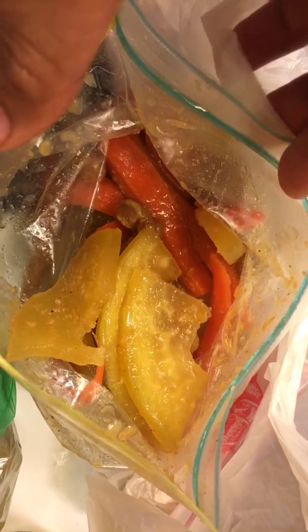I'm gonna use my hand. This one is like fermented papaya salad with, I think it's fish or maybe shrimp. It's a little salty, but you're supposed to eat that with the rice.